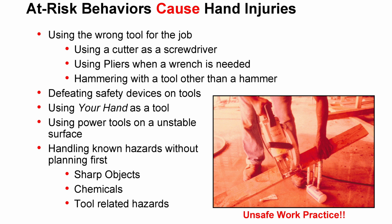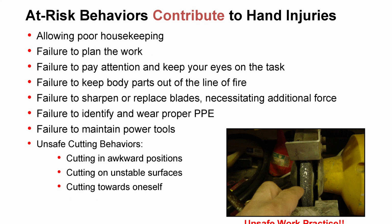Section 1. At-risk behaviors. Using the wrong tool for the job, using a cutter as a screwdriver, using pliers when a wrench is needed, hammering with a tool other than a hammer, defeating safety devices on tools. Using your hand as a tool, using power tools on an unstable surface, handling known hazards without planning first: sharp objects, chemicals, tool-related hazards. Allowing poor housekeeping, failure to plan the work, failure to pay attention and keep your eyes on the task, failure to keep body parts out of the line of fire.